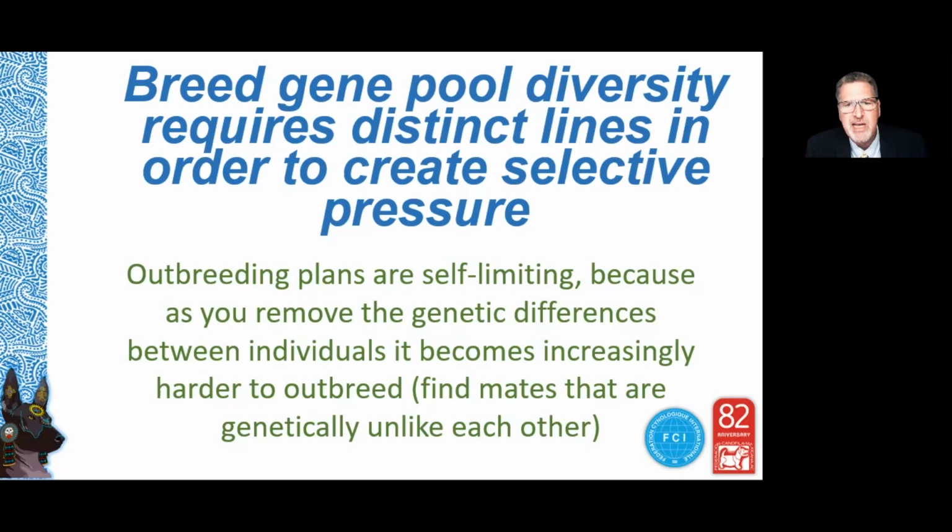Outbreeding plans are self-limiting because as you remove the genetic differences between individuals, it becomes increasingly harder to outbreed or find mates that are genetically unlike each other. So if they're telling us that the best mating is to breed 2 individuals that have the least common ancestors and would create the lowest homozygosity in that breeding, or inbreeding coefficient, then the resultant offspring, those 2 lines are now related. So now you have to find a 3rd line that's unrelated to those 2 lines to breed to, and after that generation, all 3 of those lines are related. And now you need to find a 4th line that's unrelated to those first 3 lines and breed to it. And now all of those lines are related. And very quickly, you're going to run out of unrelated lines, and you've homogenized the breed through outbreeding, and you have eliminated the differences between lines, which is what we need for selective pressure to actually utilize selection.